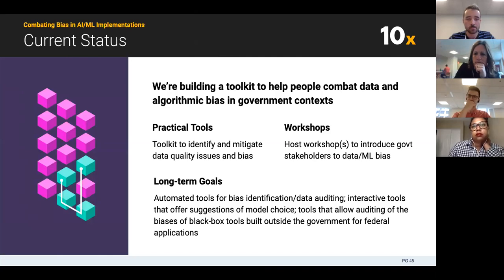Our deliverable will span the practical elements of just having a toolkit. We'll also have an educational and training component, including a workshop to introduce government stakeholders to machine learning and data bias. So we're also looking for participants in that workshop to be held in February or March.